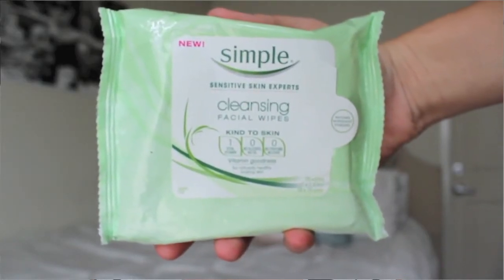You've heard them, you probably love them as much as I do, and they are half the price of Neutrogena. Let me tell you about it. I actually ended up picking these up for like $1. Say what? They're like $4 something, but there was a $3 off coupon, and I snagged it and used it on this.